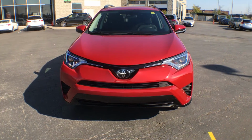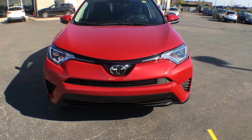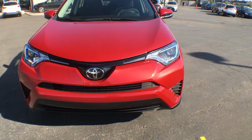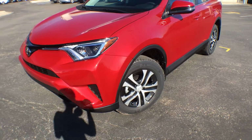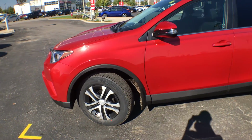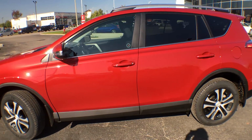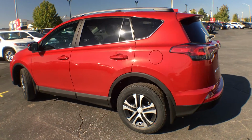So starting at the front here, we have a beautiful sleek styled grille. You of course have your chrome Toyota emblem. We have projector style halogen headlights. On the sides here we have 17-inch steel wheels with full wheel covers. We have color key door handles. Fuel cap will be on the driver's side of the vehicle.